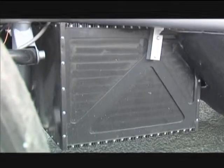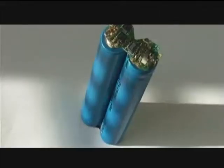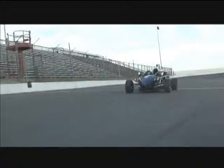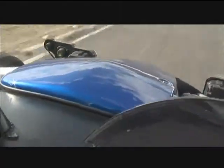How many batteries do you have here then? There's 104 cells. It's a 436 volt system that weighs 538 pounds. This particular car you can plug into any wall socket you can find. There's only one gear and there's no clutch. So it's permanently engaged in this one gear, and you never shift, not even for reverse. The electronics just drives the motor backwards for it.